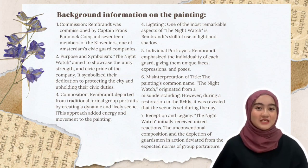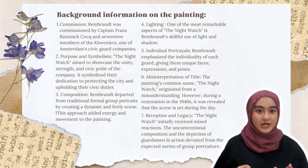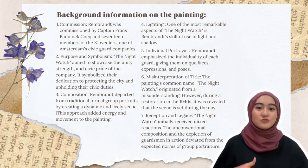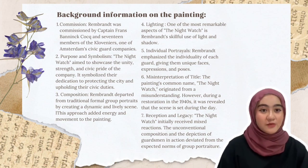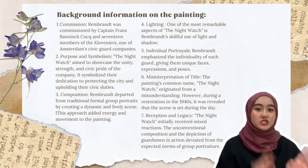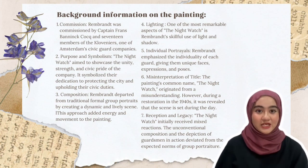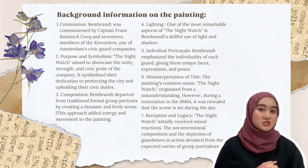Number 3. Composition. Rembrandt departed from traditional formal group portraits by creating a dynamic and lively scene. This approach added energy and movement to the painting. Number 4. Lighting. One of the most remarkable aspects of The Night Watch is Rembrandt's skillful use of light and shadow. Number 5. Individual portrayals. Rembrandt emphasized the individuality of each guard, giving them unique faces, expressions, and poses.